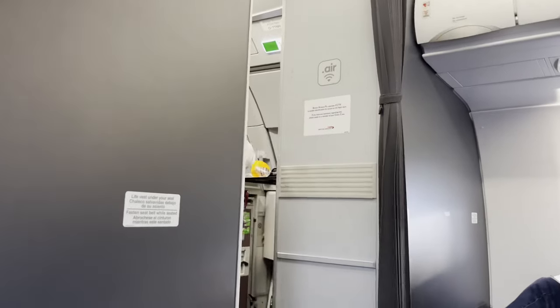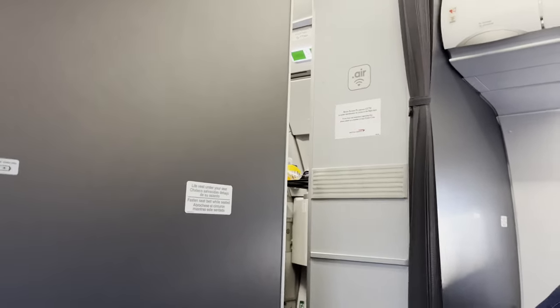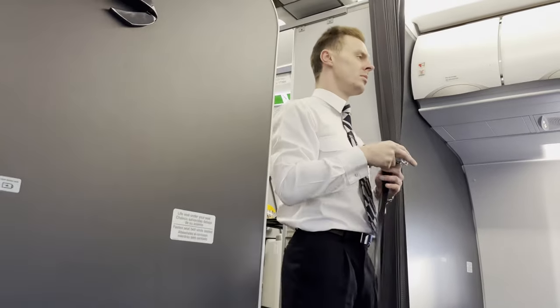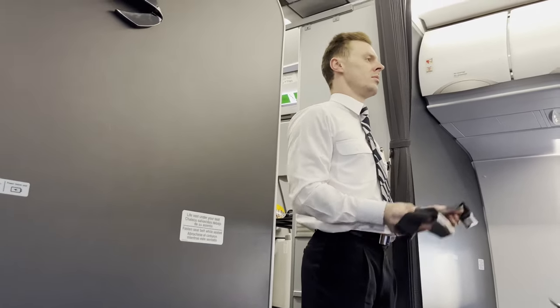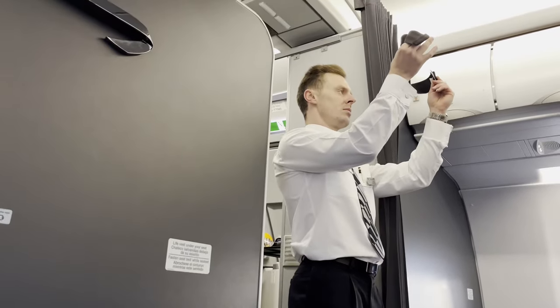And a huge shout out to Aaron, our chief flight attendant today. He individually introduced himself to everyone in the business cabin and had a word with the captain to give me a tour of the cockpit after the flight. What a legend.